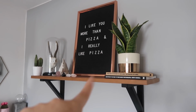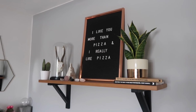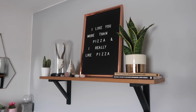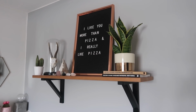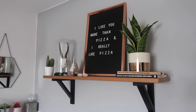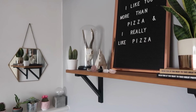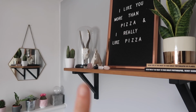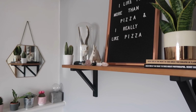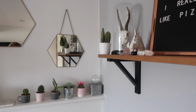We have this letterboard from Primark. They're really expensive in other places and I think this one was under £10, but at the minute I just have a quote on it. We have a quote on it that says, "I like you more than pizza," and I really like pizza. Then this weird skull thing is from Asda. I think it's really cool, and so are the tiny little dinosaurs. We had another one on the shelf where the cameras and stuff are. We have a few crystals, as I like crystals, they're really pretty.